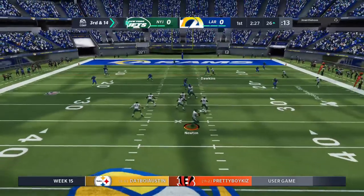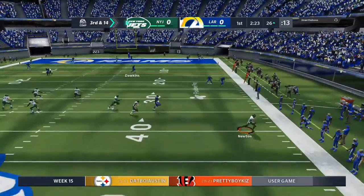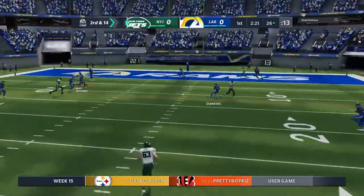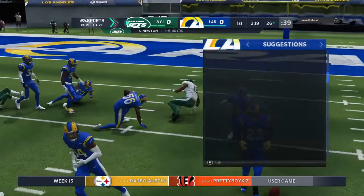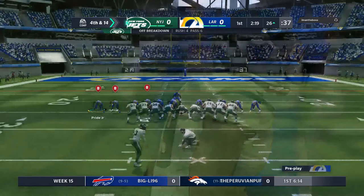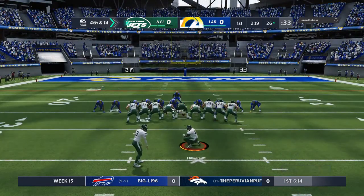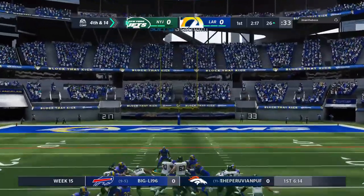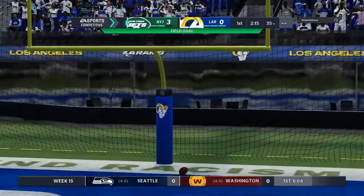They fake the give. Newton sliding out of the pocket. And he will not be able to hang on through the contact. It's incomplete. The coverage strong, and now it's fourth down. Brandon, we saw these defenders flying to the football in their win last week, and nothing has changed. They're still moving around quickly and forcing incompletions.